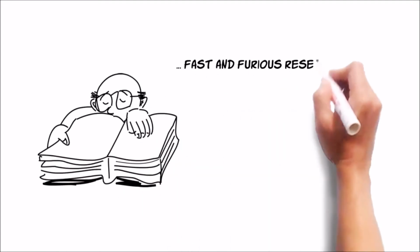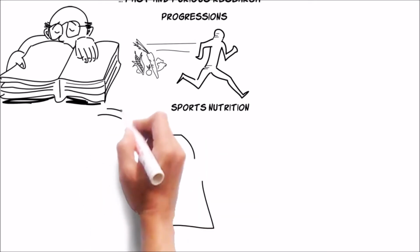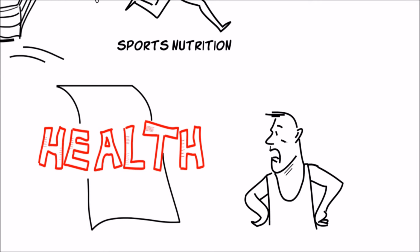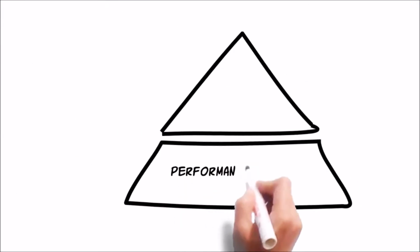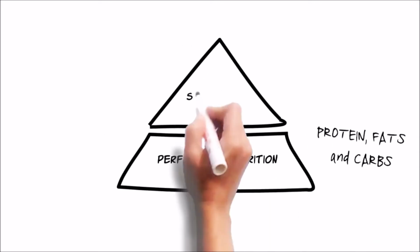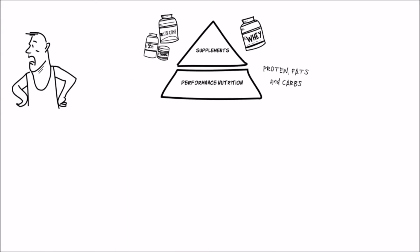Despite fast and furious research progressions within the field of sports nutrition, there is still one vital element missing: health. As represented in our performance pyramid, most practitioners focus on quantity and the macronutrient balance of an athlete's diet, plus the ergogenic strategies most likely to boost performance.